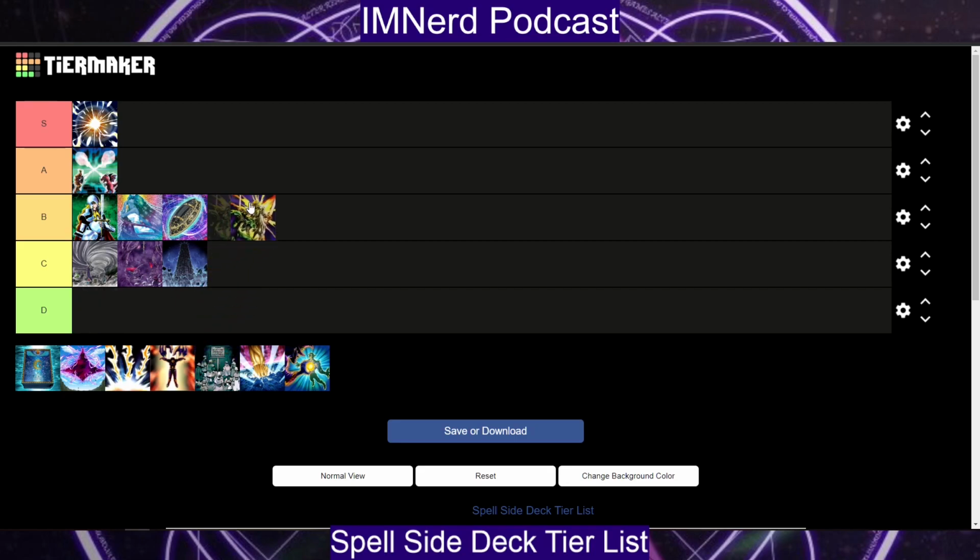Okay, so another card that I'm going to say is mid and in the B tier, and I know there's a lot, but I said spells aren't that great to side deck in general. So look at how situational this whole tier is. Everything in here is very situational, right? And My Body as a Shield is the exact same thing. It's a very situational side deck card. I get why people side it.